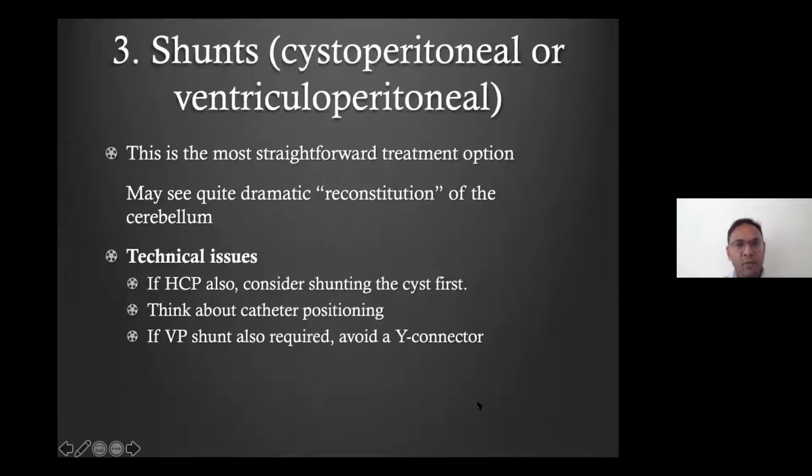So shunts, and I think one's got to go through the full spectrum of treatment options for this condition. So microsurgical fenestration is one, endoscopic fenestration, but some patients, no matter how one tries to avoid that, will need a shunt of some sort, either cystoperitoneal or ventriculoperitoneal. And in a lot of these cases, it is the most straightforward treatment option. And you can see quite dramatic reconstitution of the cerebellum. But there are certain technical issues.